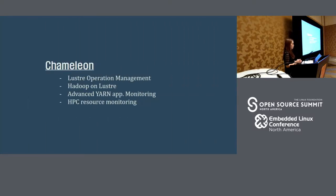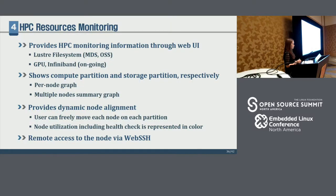Finally, the HPC resource monitoring service. The service provides HPC resource monitoring information through a web user interface. Full Lustre file system, MDS, and OSS are monitored. It will support GPU and InfiniBand monitoring. The user interface shows compute partition and storage partition respectively. It also provides dynamic node alignment. Users can freely move each node on each partition. And node utilization, including health check, is represented in color. Lastly, it enables users to remotely access the nodes via web SSH.